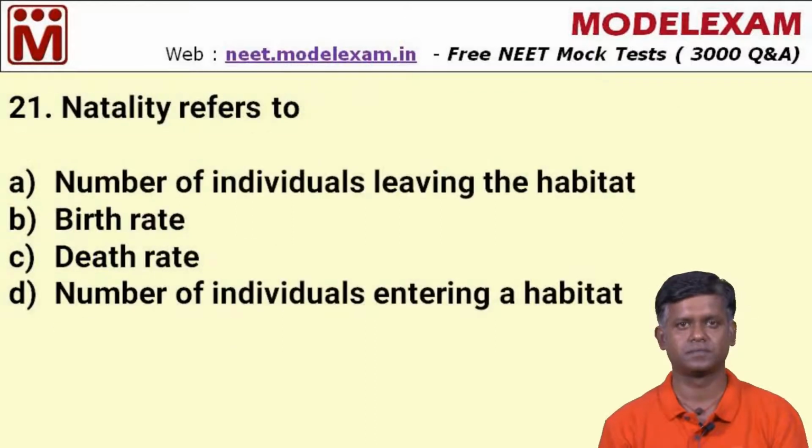Question number 21. Natality refers to. What is the meaning of the term natality? Option A, number of individuals leaving the habitat; option B, birth rate; option C, death rate; option D, number of individuals entering a habitat. Here the term natality may seem similar to mortality or morbidity, but it exactly means option B, birth rate.